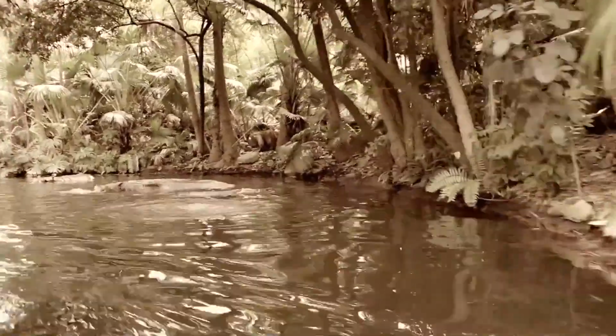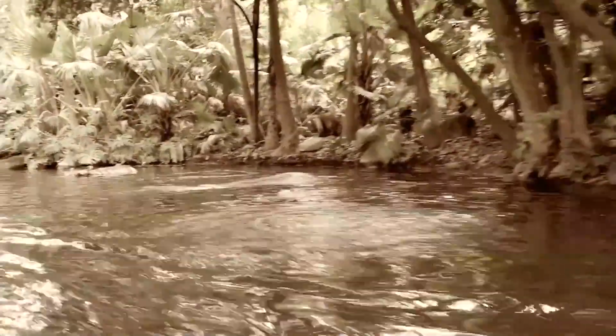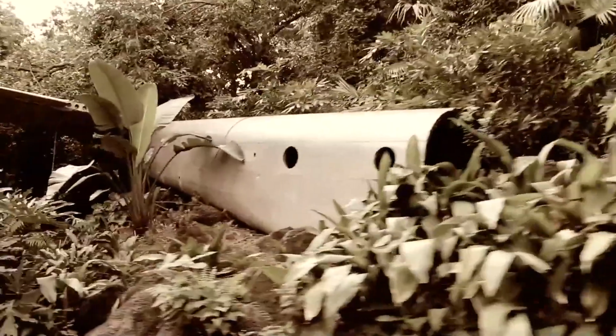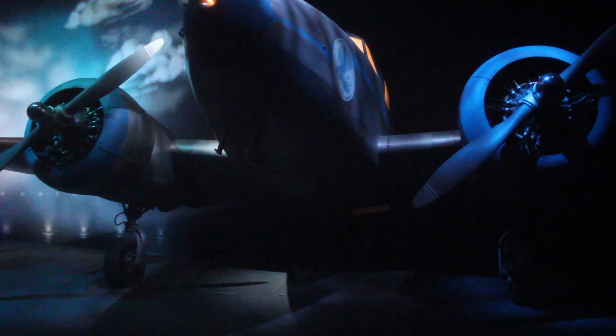Now, where did we put the tail end of that airplane? Oh yeah, Imagineers dropped it off somewhere in the uncharted regions of the Jungle Cruise. Maybe the two ends can reconnect after the Great Movie Ride closes.